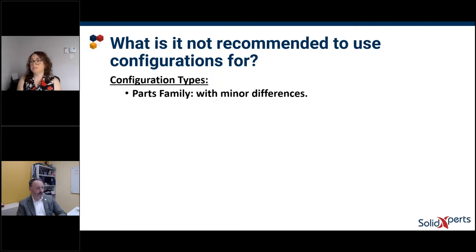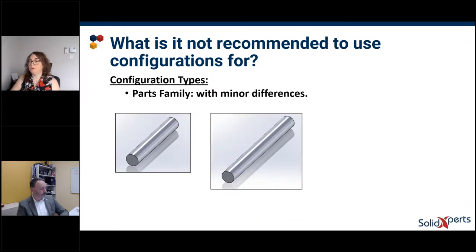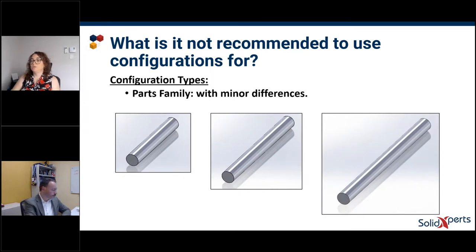So first things first, let's look at the configuration types. For example, you can have part or assembly families, with minor differences. Minor difference means, for example, you have this part in this length, and maybe you have this one a little bit longer and this one a little bit longer. It's a good way to create these parts with configurations since it's a very minor difference. It could be the length, a difference in the material, a difference in color. As long as this is a minor difference, it's good.